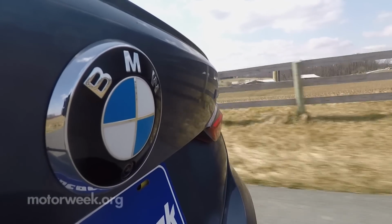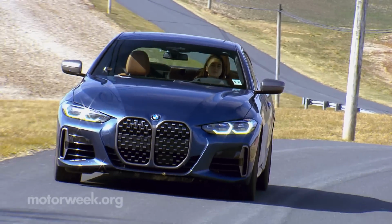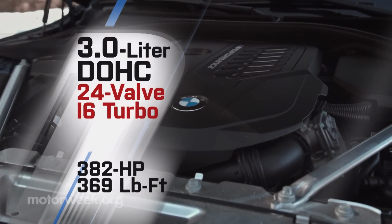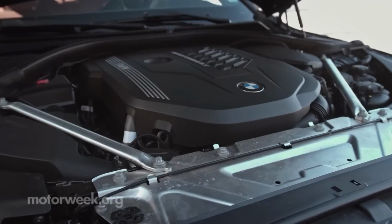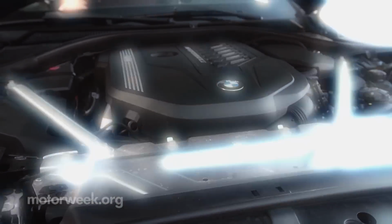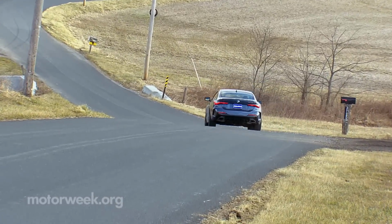While it's not always a given these days, new generations do tend to bring more power and better performance, and that's certainly the case here. This M440 packs a 382 horsepower inline-6 turbo with 369 pound-feet of torque, up a healthy 62 horsepower and 39 pound-feet over last year. Needless to say, it's no longer underpowered. Base 430s get an updated 2-liter Turbo 4 with 7 additional horsepower at 255. The M440 is not a full-on M car, but it's not priced like one either. Yet its performance is more than most people will ever need.